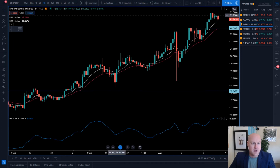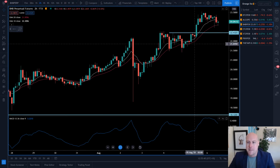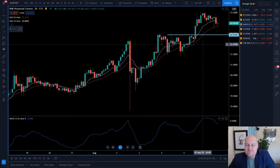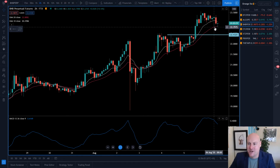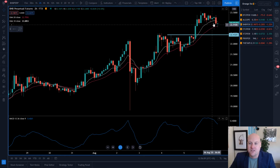All right, so that spike there, it's not really a spike, but it's a bit of an ugly candle. I'm looking at this now going, do I like that? Okay, so my entry would be above $23. That's a positive. I don't like that candle.